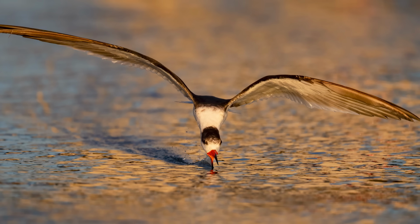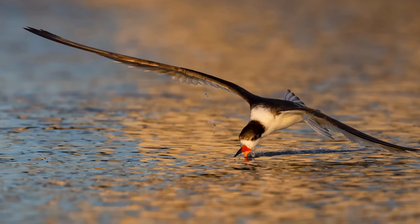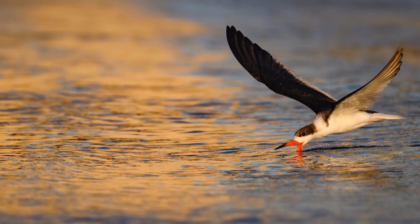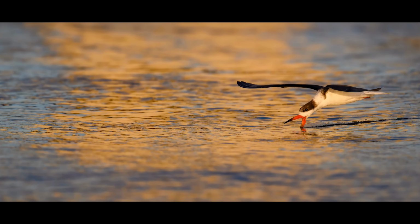I carefully positioned myself to make the most of one area where all of the color was playing on the surface of the water. I wanted to see if I could capture a skimmer as it sliced through this beautiful swath of magical light, and as you can tell, I was fortunate enough to do so.